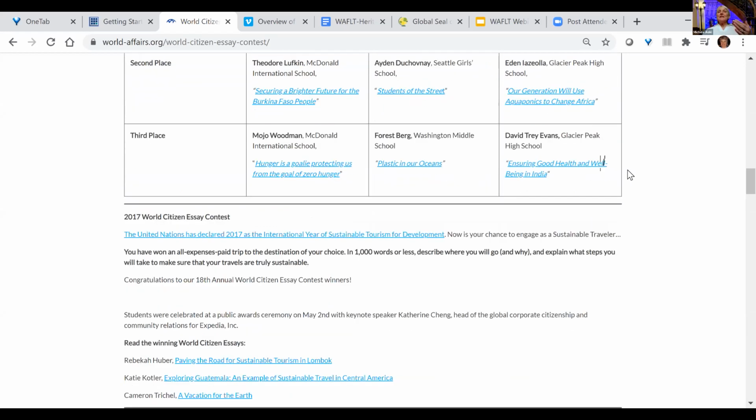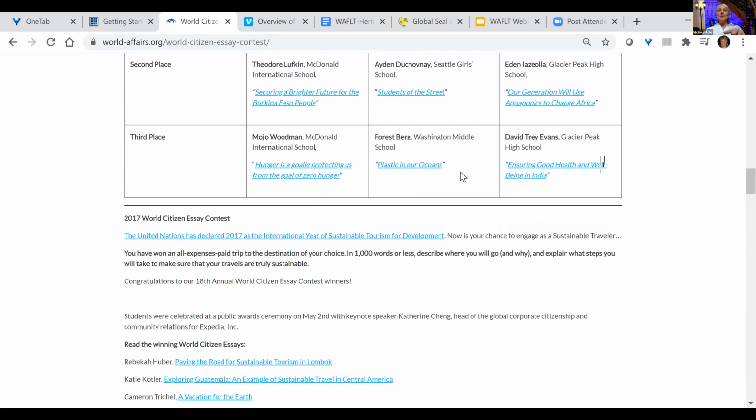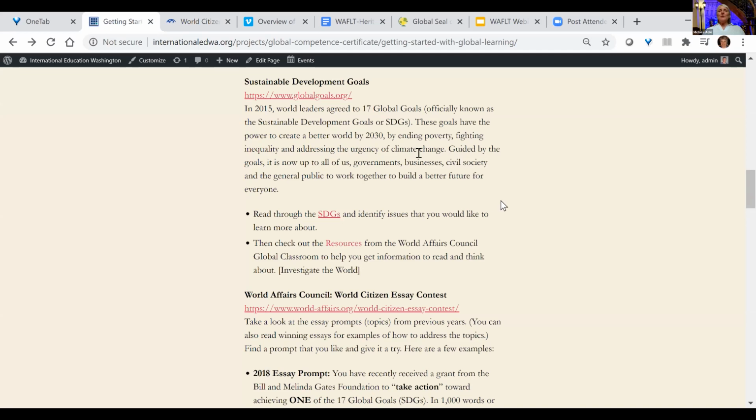Or even suggesting that students find a topic that looked interesting to them, like plastic in our oceans. Sorry, I'm so into all the plastic stuff, but I guess it's a big thing. They could read this and then summarize it perhaps, or pull out what were the things that made them think about that. So that's some of the things that you could do in this arena.